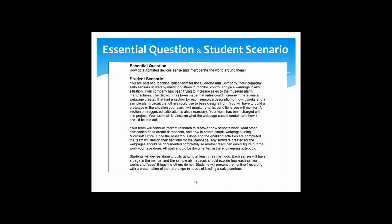Students will devise alarm circuits utilizing at least 3 methods. Each sensor will have a page in the manual, and the sample alarm circuit should explain how each sensor works and sees things the others do not. Students will present their online files along with a presentation of their prototype in hopes of landing a sales contract.